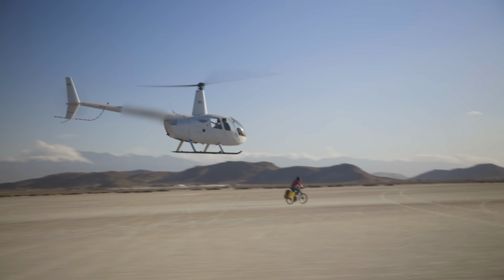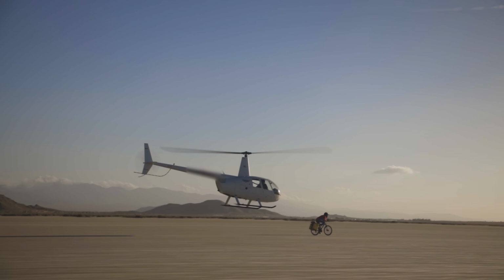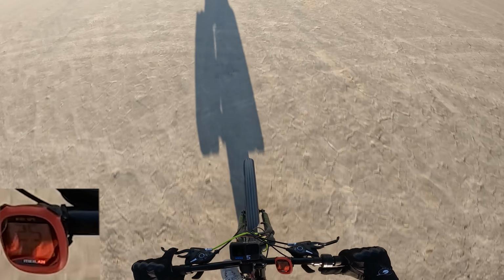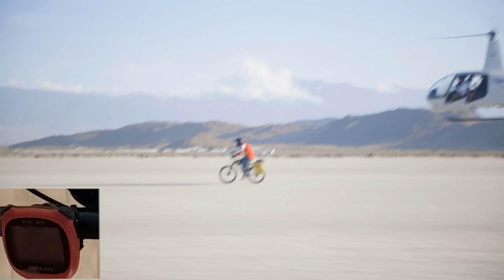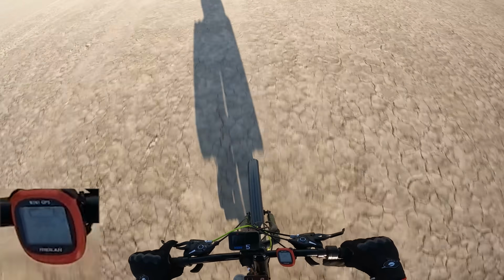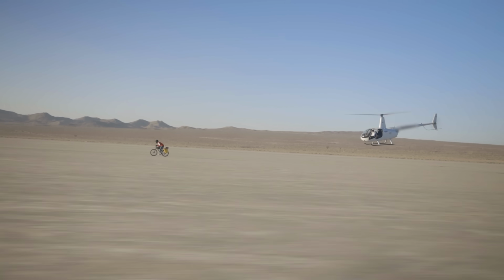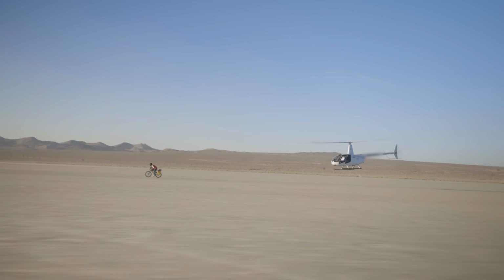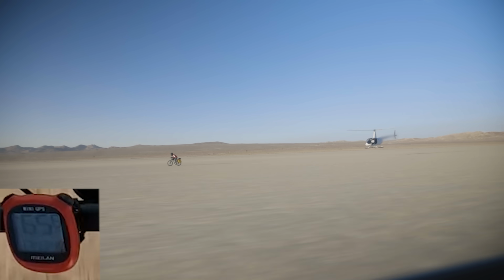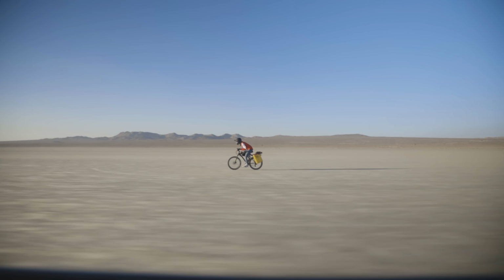After running a few practice laps and gaining some confidence, I was finally ready to race the helicopter. After starting out around 40, every single run was getting faster and faster, but I really wanted to break 70 miles an hour. And after a few more attempts, I finally got this run. I was going 65 and you were really pulling away.